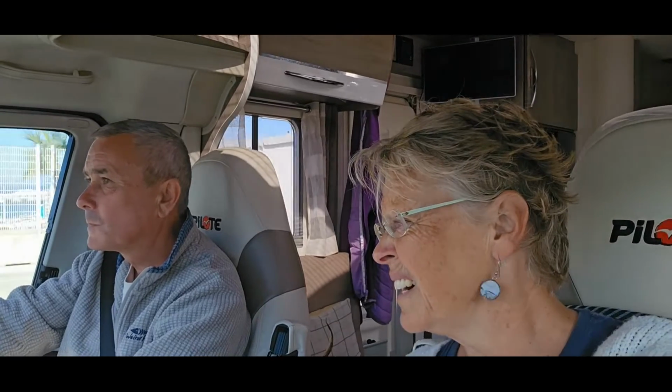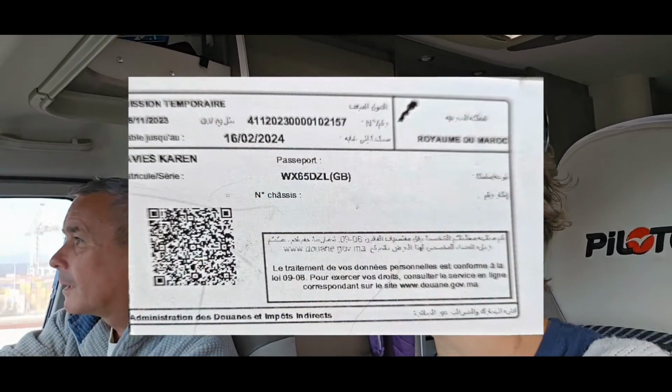So that was a good hour waiting there. I think it's luck of the draw whether you get it or not. So here we go, back on track. Oh, I think that was the quickest ever D16 we've had. In and out in 10 minutes, sniffer dogs in, no problems. Now for insurance. And here we go.